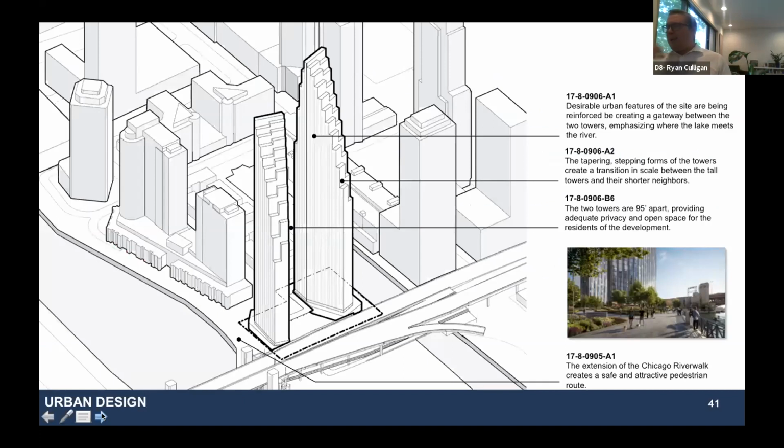I'm going to talk a little bit now about the urban design for the project and the impacts that it will have to our skyline and this important site. The last 15, 20 years of the site are very well known. My guess is it's also well known, but perhaps less so, how important this site is to our city's history. It's adjacent to DuSable's homestead. This is where our city was founded, and it's where the river meets the lake.